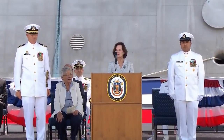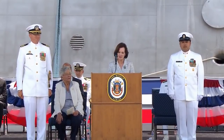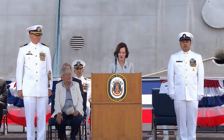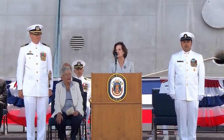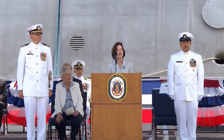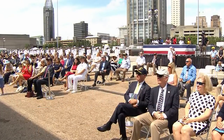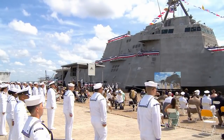Good morning, Mobile. Secretary Gertz, Admiral Mustin, Admiral Moten, Senator Tuberville, Congressman Carl, Governor Ivey, and Mayor Sandy Stimson. What a special day this is for the United States Navy, for the state of Alabama, for the great city of Mobile, for the great shipbuilders of Austal Shipyard. Most of all, for the officers and crew of the USS Mobile.